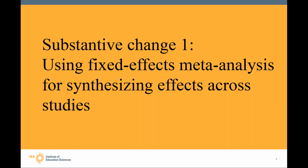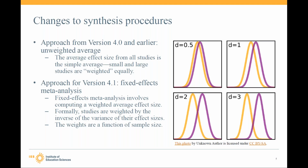So let's start off by talking about using fixed effects meta-analysis for synthesizing across studies. For those of you who have been involved with the WWC or know a little bit about the WWC's history, you know that up until version 4.1, from version 1 all the way up to version 4.0, when there was a need to synthesize effect sizes across studies, primarily in intervention reports, the procedure used was an unweighted meta-analytic average. Essentially every effect size from all the studies included was given the same weight. So small studies and large studies were weighted equally in that average effect size.